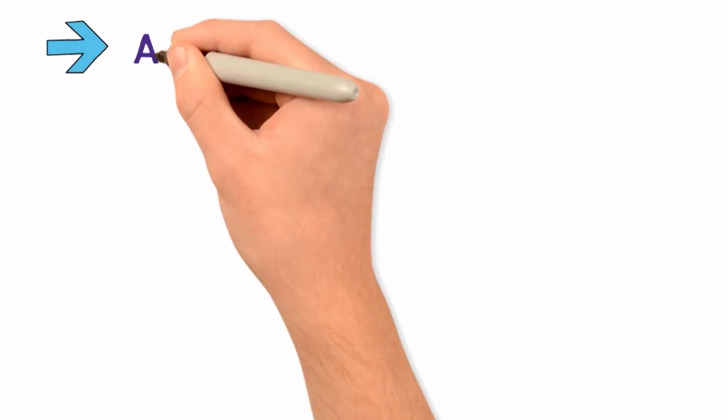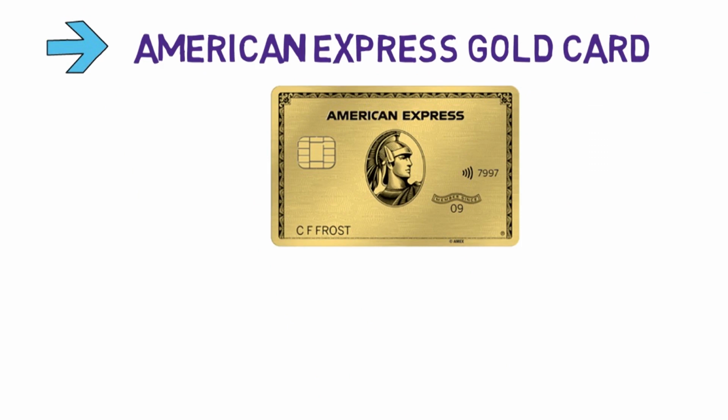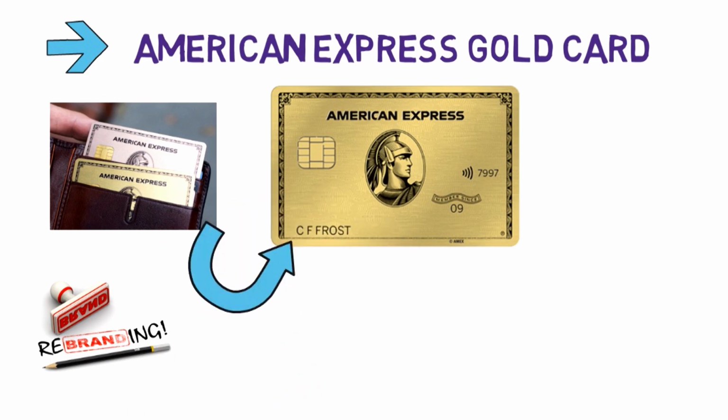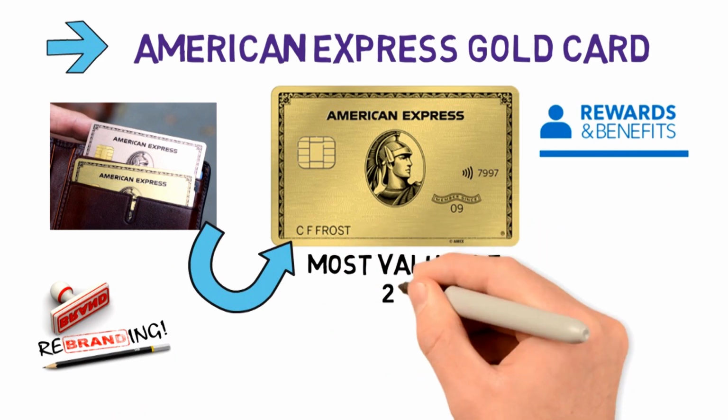Next up at number 2, we have the American Express Gold Card. This fall, American Express refreshed its old Premier Rewards Gold Card, rebranding it simply as the American Express Gold Card. It also totally overhauled the rewards and benefits, making it one of the most exciting and valuable cards of 2018.